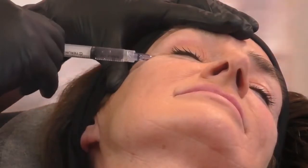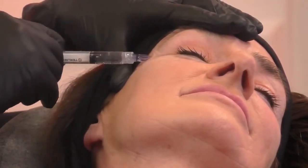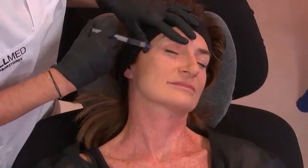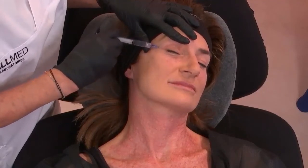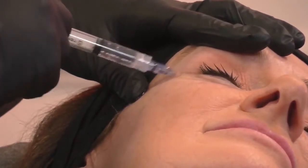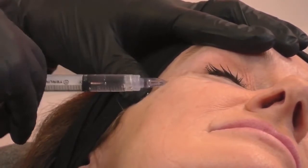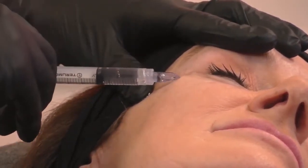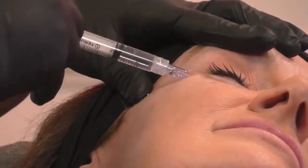So now, just to show you how to treat the crow's feet. Here, it's very important to stretch the skin because it will give you more power to get in, and you will deposit some very small papules very close to one another, always with the same technique. Blue line in front of you, 45 degrees, pressure on the plunger, and have this kind of level up.